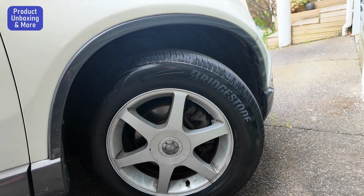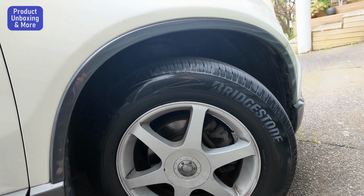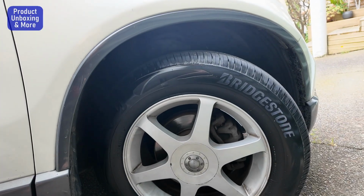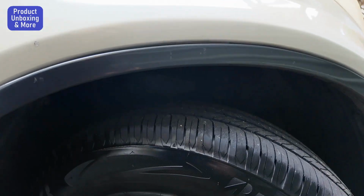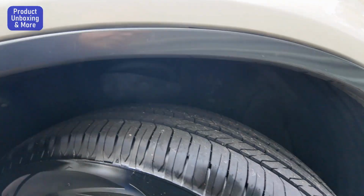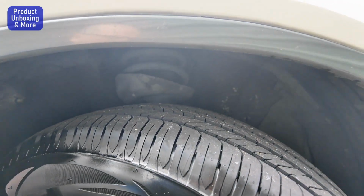Hi guys, today I will show you my brand new tire. This one is a Bridgestone Ecopia HL001. First impression, I feel it has a really smooth ride and is quite quiet.